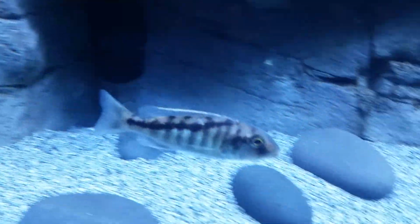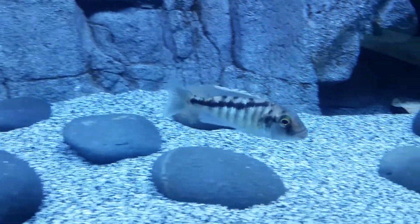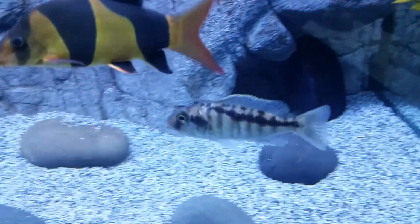I'm just hoping that they lay off the Heterotania enough where I can leave him in here, because I really don't want to take him out and put him in my Lethrinops tank. I want to leave him in here if at all possible, but I'm not going to risk him getting hurt with as hard as they are to find and as expensive as they are.